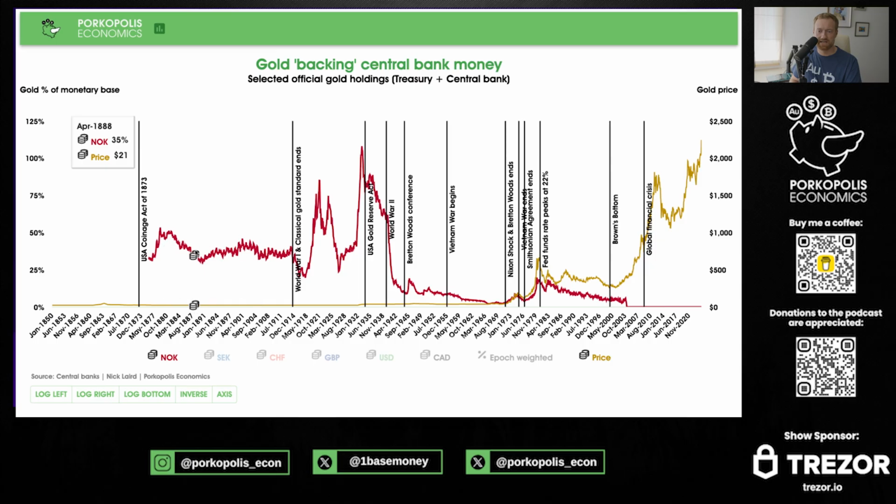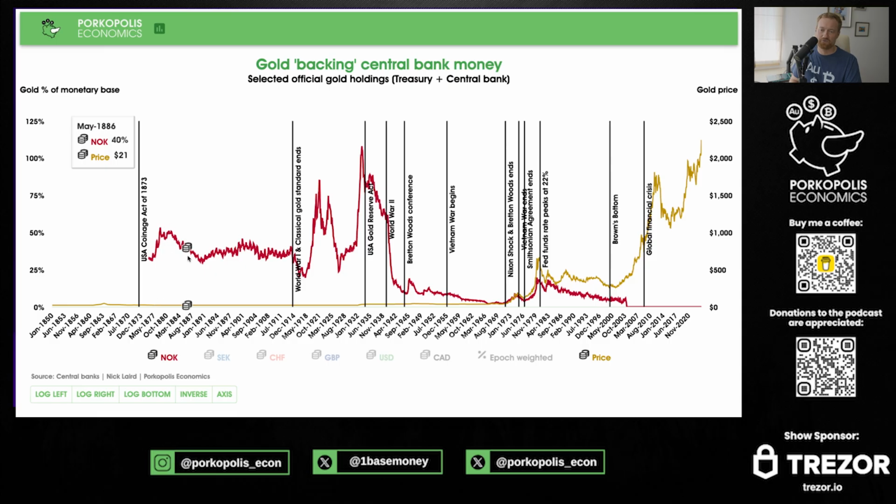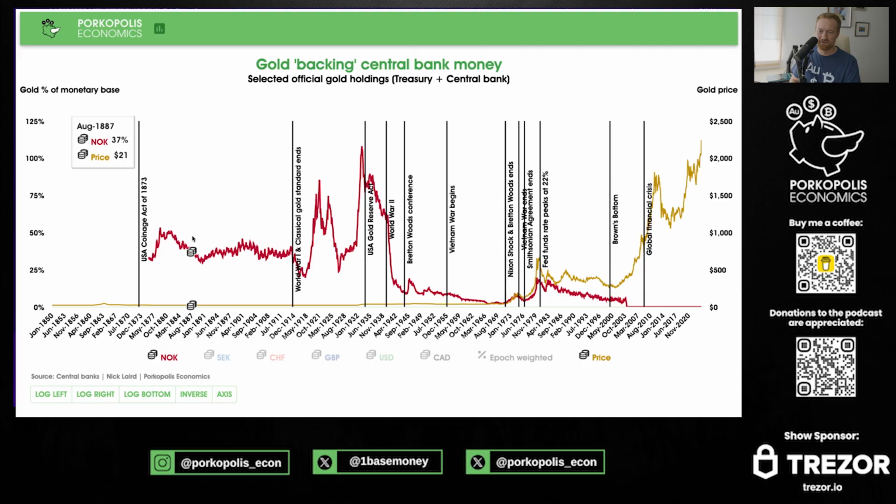So as we go here through the late 1800s, and notice I have the USA Coinage Act of 1873. This is when the United States finally fully went on a gold standard. Although I shouldn't say fully, it was a bimetallic standard, but they were on a silver standard before. So the world was, let's say, mostly getting on a gold standard, a classical gold standard during this period. How much gold was backing the Norwegian currency? About 40%. Went a little bit here in 1880 to 50%, and I'm not going to claim that I know nearly as much about Norwegian history as I do about United States history, although I do have some proud heritage from Norway. About 40% here.